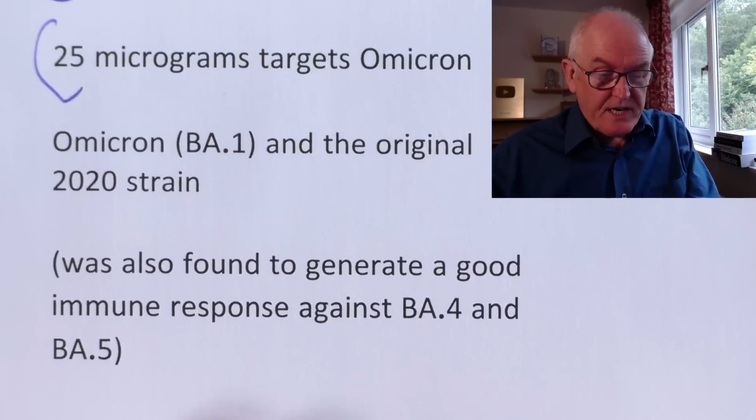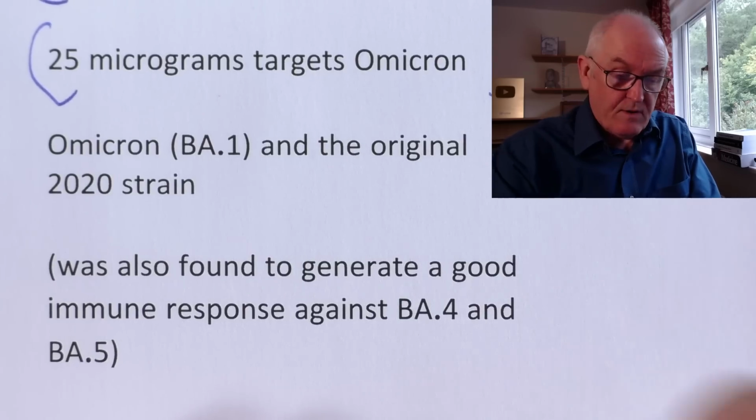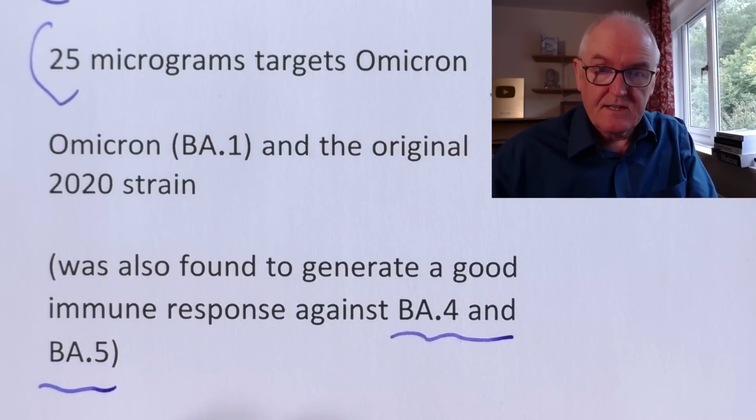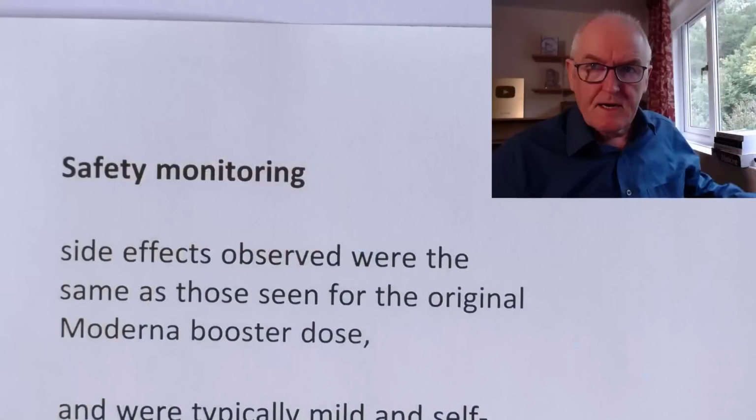It was also found to generate a good immune response against BA4 and BA5 according to the UK authorities, although we don't have the data for that yet. We just have to take their word for it. But good, of course, isn't that specific. Although there is some information on the press release about numbers. Anyway, let's go on to safety monitoring.